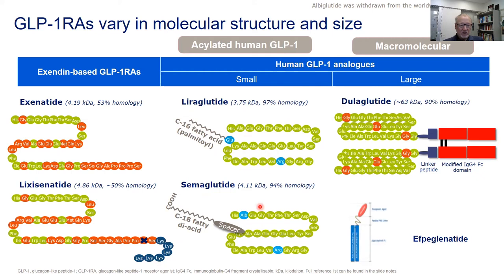And some of them were attached to large molecules, like the dulaglutide molecule, and more recently the efpeglenatide molecule, Fc fragments, that is. Here we have the GLP-1 moiety, and here we have it here. These molecules were resistant and could survive for a long time. And actually these over here can be used for a week, therefore used for weekly dosing.